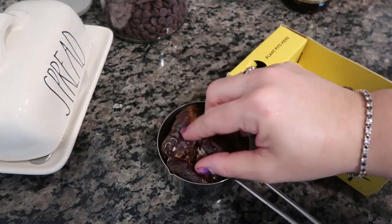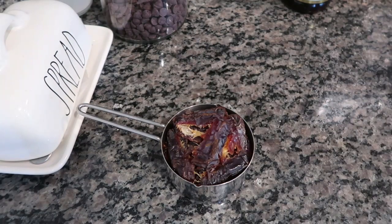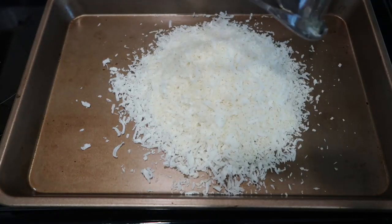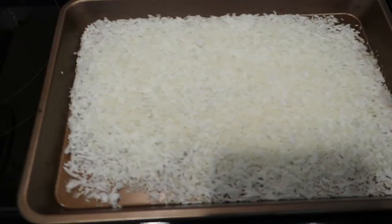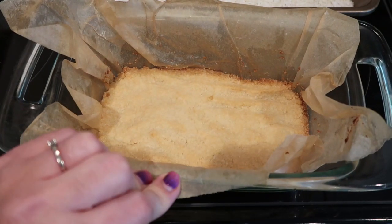And now we need 1 cup of dates, and you can see that cool little hole in the back where you get to dispose of your little pits. And we're going to cover now this cup of dates with water because they want it to soak for at least 10 to 15 minutes. So while that soaks, I have a sheet pan here with 1.5 cups of shredded coconut that we're going to throw in the broiler and get it good and toasty.